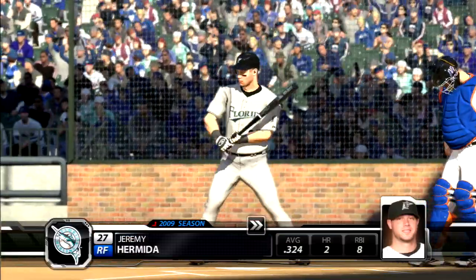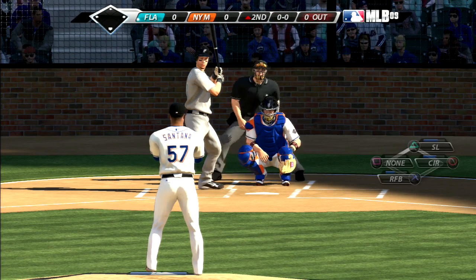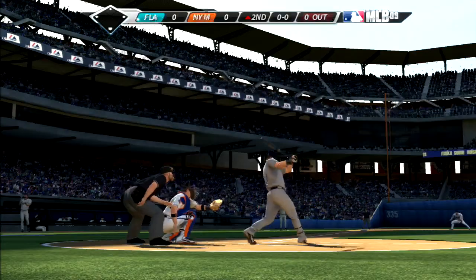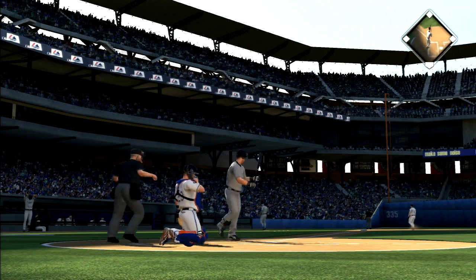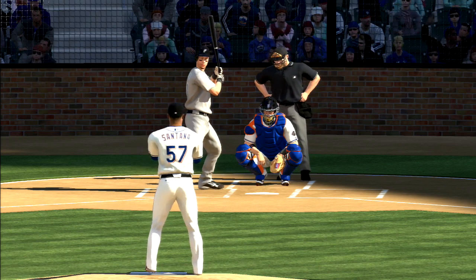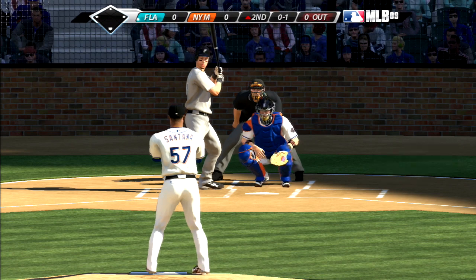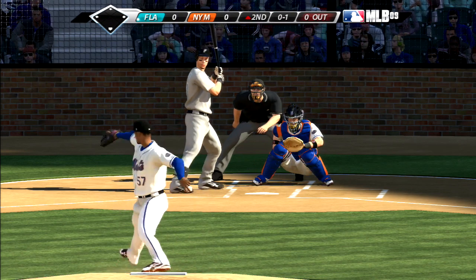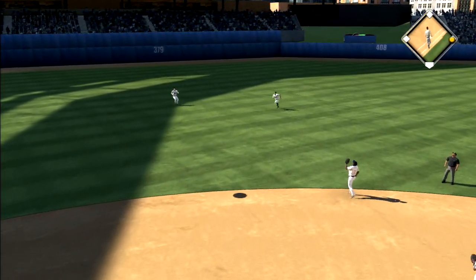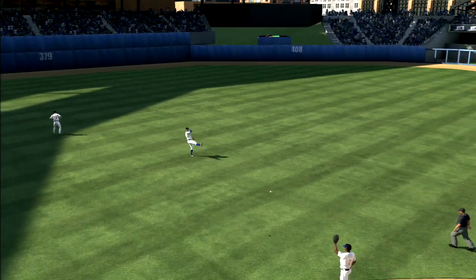Jeremy Hermida leads things off now in the top half of the second. First pitch coming. And this ball's going to find the seats down the left field line. Foul, strike one. Fastball here and lifts it into the air to shallow center. Moving over is Beltran, and he's got it for the first out.